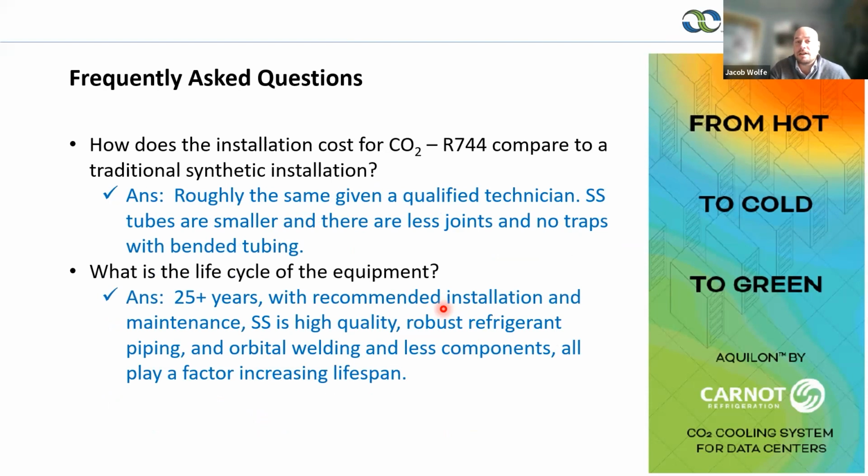How does the installation cost for CO2 compare to synthetic refrigerants? For a comparable system with an economizer cycle, it's roughly the same. The stainless steel is actually cheaper because you can buy it in longer lengths and smaller diameter. For the installation, you require fewer orbital welds compared to brazing. And our contractors have told us that they actually enjoy it more than copper brazing.